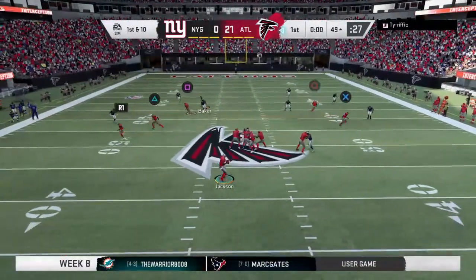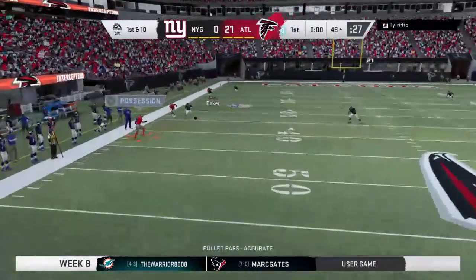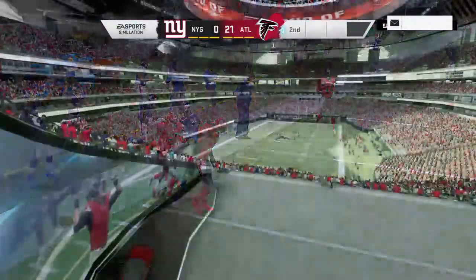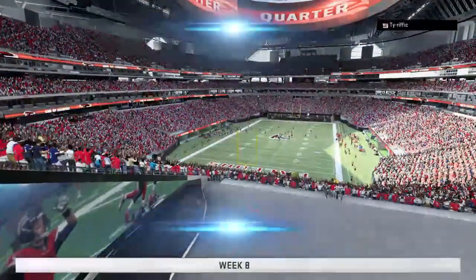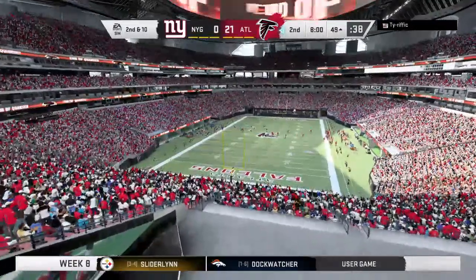After the interception, here's Jackson. And that will be incomplete. They couldn't hook up on what's going to be the final play of this first quarter. 21-0 our score after 1.